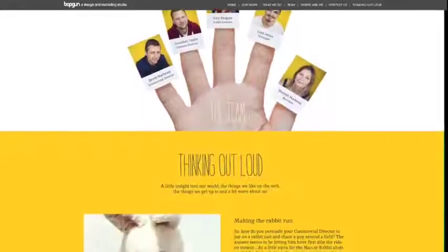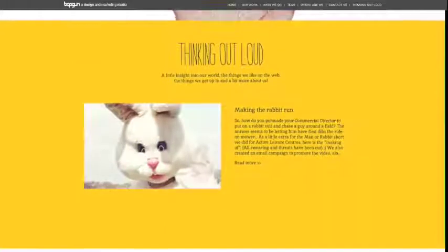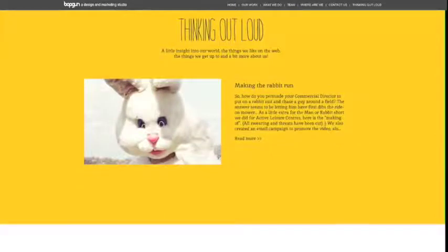Next up is this blog section. Blogs are generally great, as they can showcase new happenings at an agency, allowing the client to get a better feel of the agency. The Bopgun blog is especially good, as it often examines projects that the team are currently working on, and so it gives a peek at the creative process.